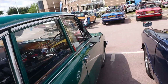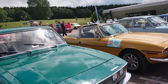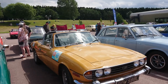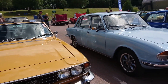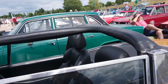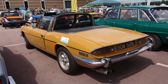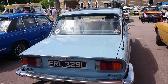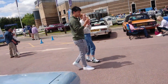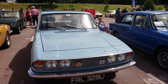1972-1973 Triumph 2500. Very nice. 72-73 Stag with some very different front seats in there. Those aren't the standard ones, are they, at all? Definitely not. And then this 2000 Mark II Innsbruck 72-73. Right, I think we're on the final section now, viewers.